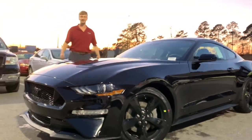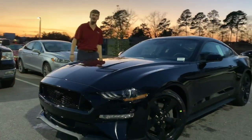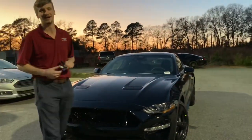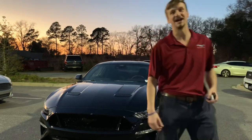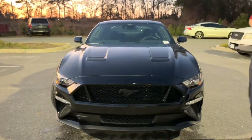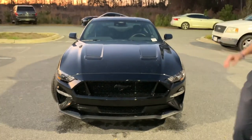What's up, guys? It's Jake Fry, the car guy, here with Walker Paul Tedders. And today we have the pleasure of showing you the 2023 brand new Ford Mustang GT. Now, this is your performance sports car from Ford. This is that bread and butter. This is America right here.